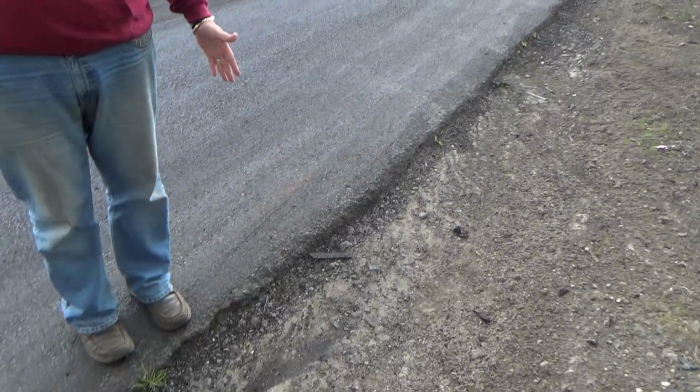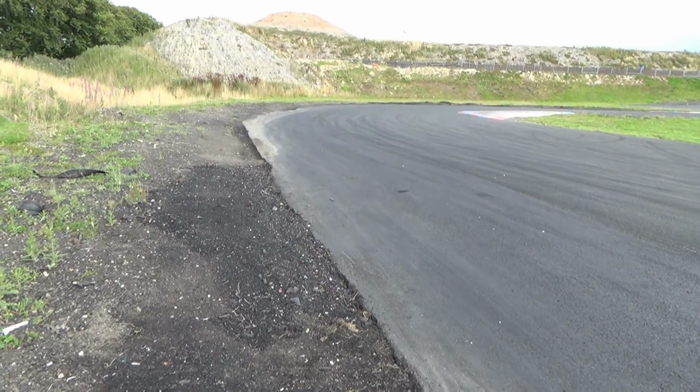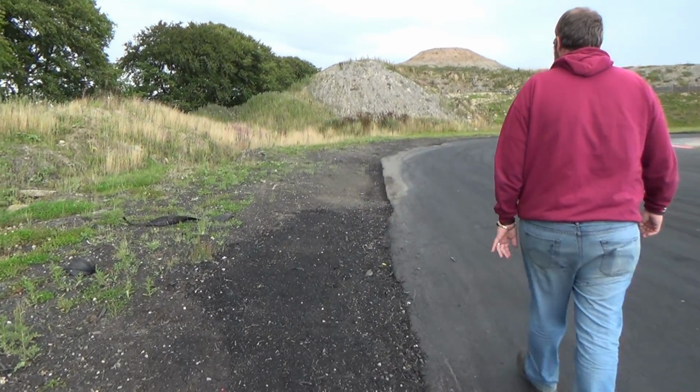And as you get down to here, where the main dirt drop area is, there is at least 6 inches of tar, which is no longer tar. It's now in this pile somewhere.